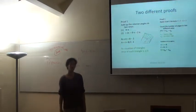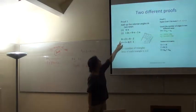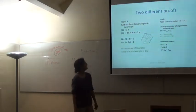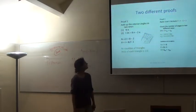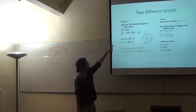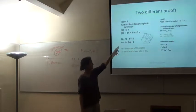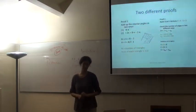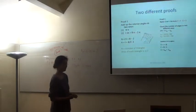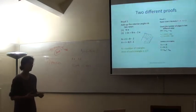So I've counted up the number of angles in 2 different ways. 1 and 2, I set them equal, cancel out the pi's. I get n equals 2i plus b minus 2. And n is the number of triangles, and the area of each triangle is 1/2. So if I multiply by 1/2, I get the formula. That's proof number 1. Proof number 2, I'm afraid I don't have time to go through in detail, but it's kind of cool.